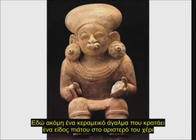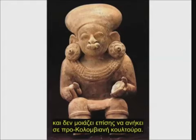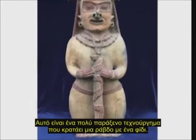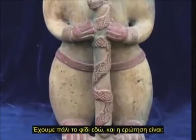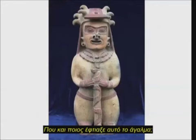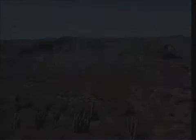Here another ceramic statue holding a kind of plate in his left hand, and it looks also not really like pre-Columbian culture. This is another very strange artifact holding a stick with a snake. Again we have the snake here, and the question is where and by whom this statue was made.